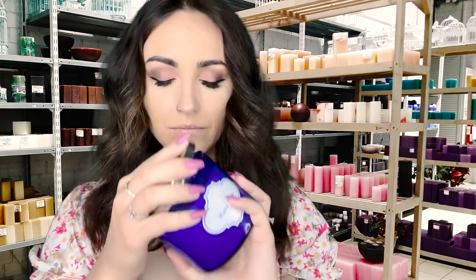Alright, so the first candle that I've got here for you is called Winter Cedar. It's this stunning royal blue jar with this very delicate label on the front that says white cedar. So this is a fabulous winter scent. If you're a fan of the smell of Christmas trees, this is a very close scent profile to the Christmas tree scent. But yes, so with this one, let's go ahead and remove this lid.